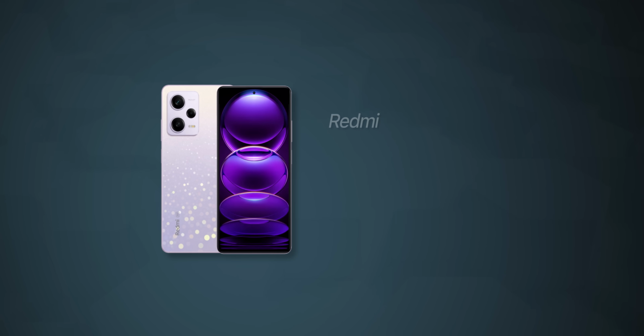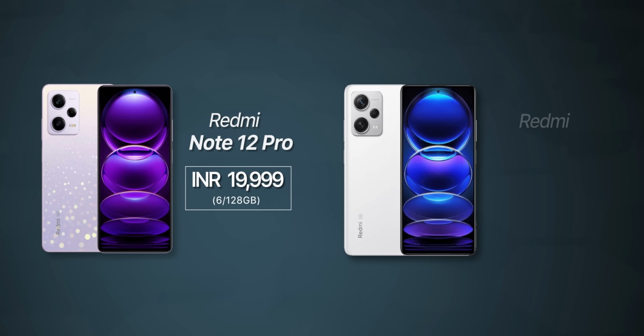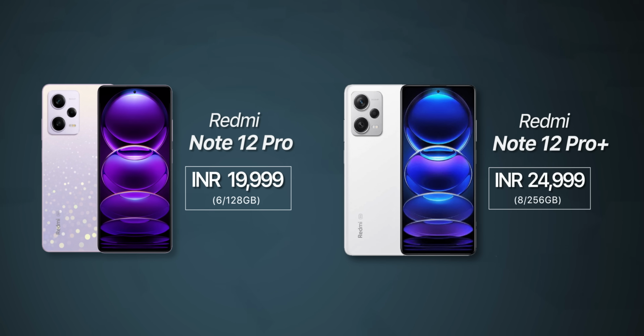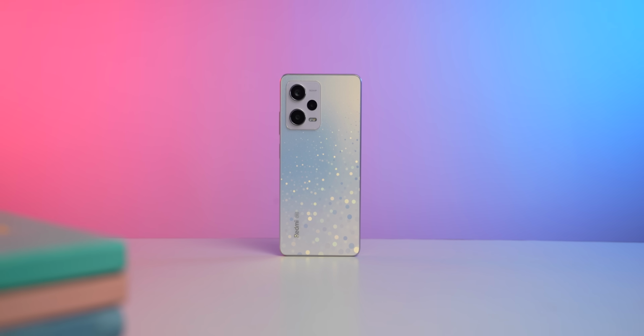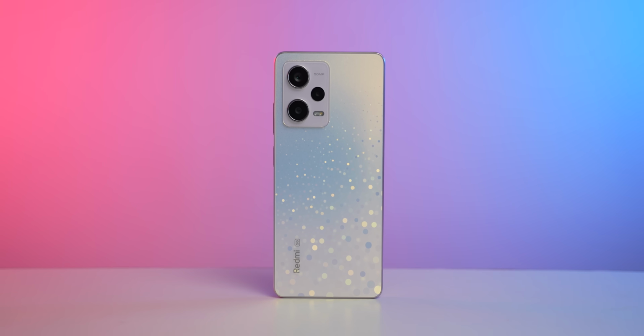According to a few reliable sources, the Redmi Note 12 Pro could start at around 20,000 Indian rupees, whereas the Pro Plus will start at 25,000. So for that 5,000 rupees difference, I think the Note 12 Pro makes for an excellent deal. In fact, I think this could easily be the best value for money mid-range phone for 2023, period. But before I go through my experience with this phone, let me quickly unbox it.